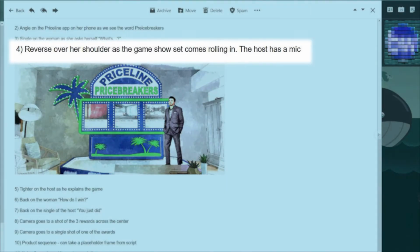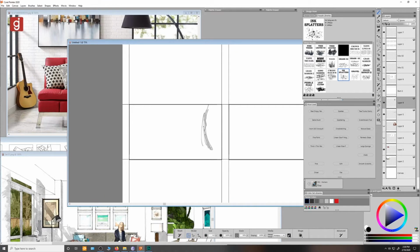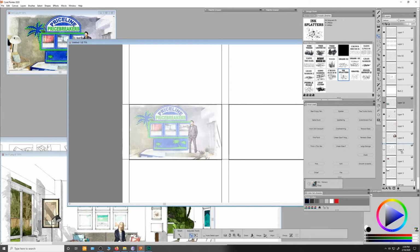Shot 4, reverse over her shoulder as the game show set comes rolling in. The host has a mic. And they've gone ahead and provided me with yet another set illustration, which will help out enormously. First, I'll loosely sketch out her position. I got her sitting here on camera right, so we'll have enough space for the set to swing in. Next, I'll just go ahead and grab that set illustration and drop that into place.